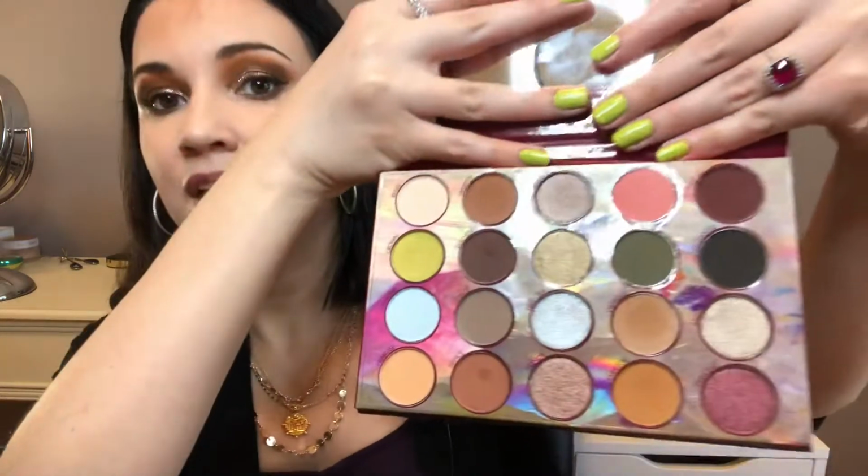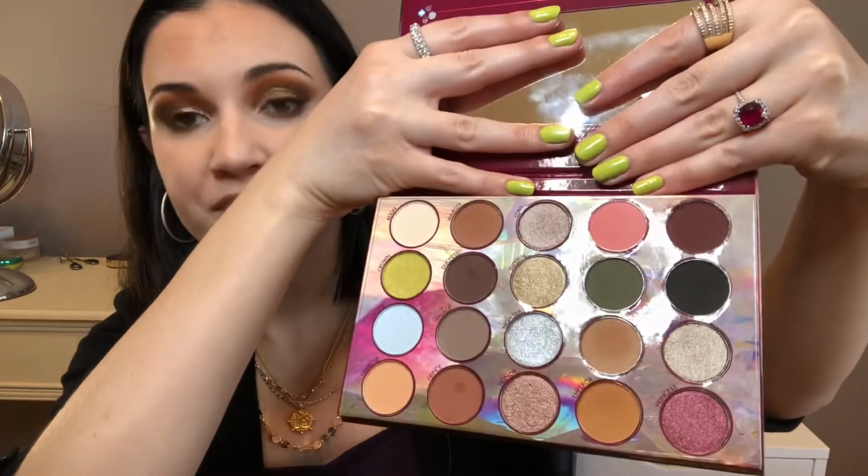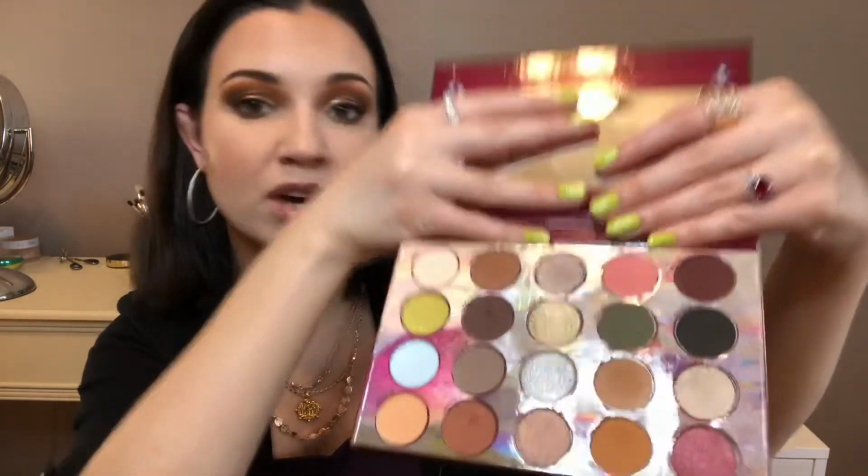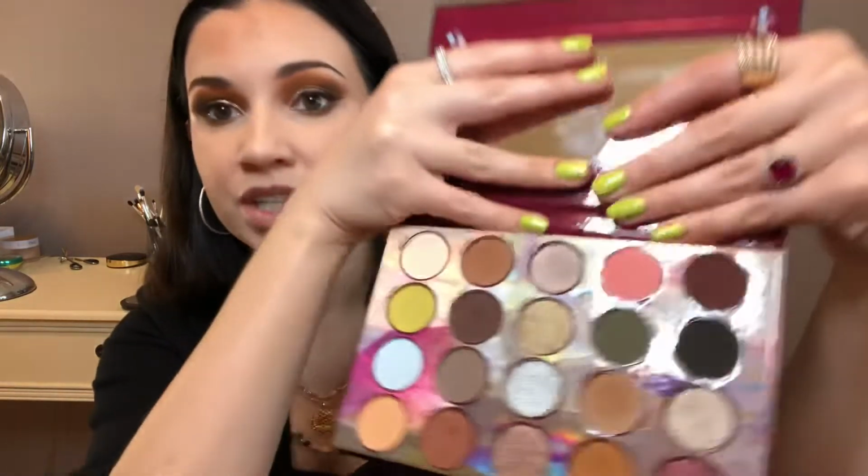I definitely don't need more, but I love this formula. I have the Weekend Festival palette and the Sylvia Gani palette, and they are so good. I don't know how BH is doing it. These eyeshadow palettes they're making are fantastic quality. This one is no exception.